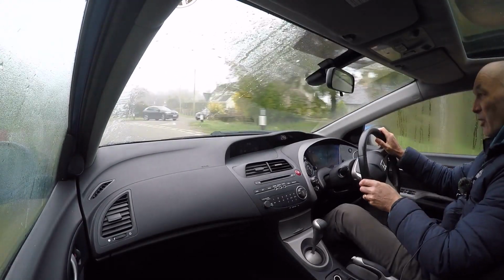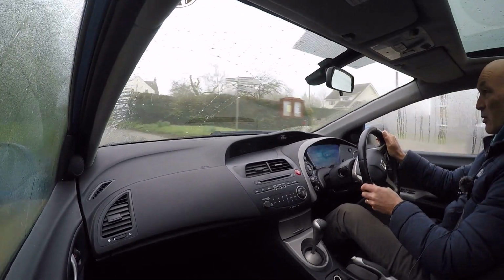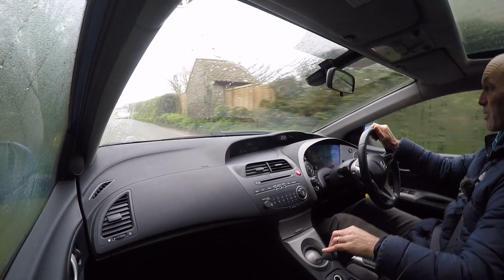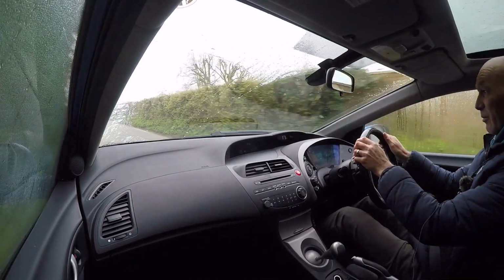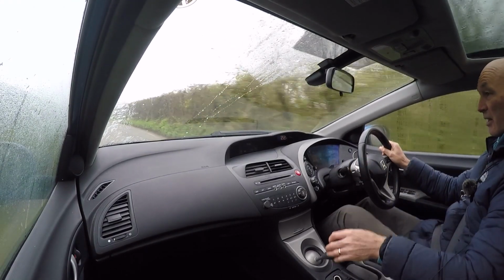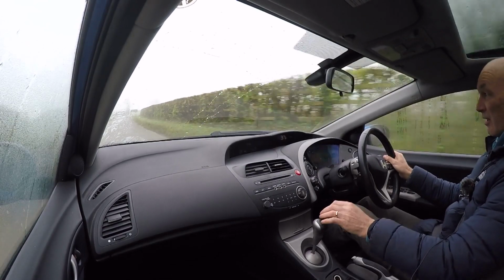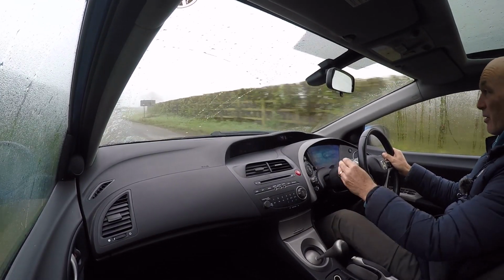I know that on the average MPG, they're meant to average about 42, 43 to the gallon, and it's currently averaging 42.2 miles per gallon, which is exactly where it's meant to be. But put your foot down, lovely and sweet. It really is absolutely amazing.